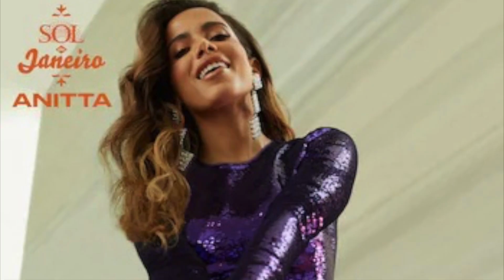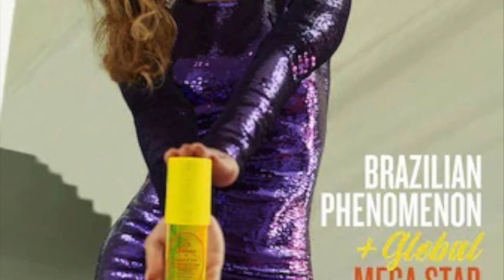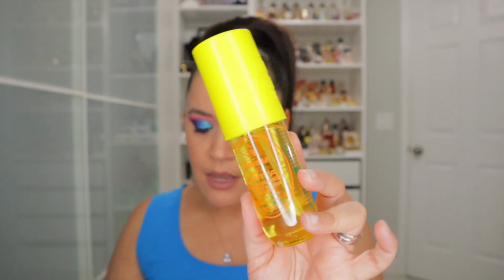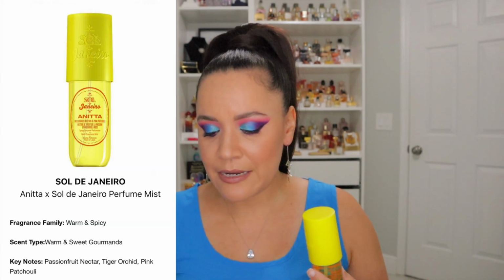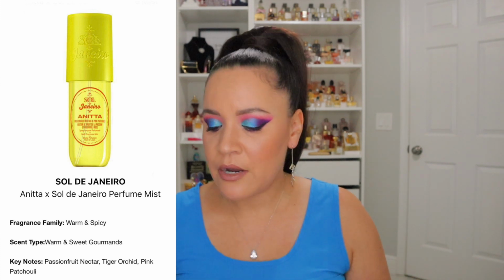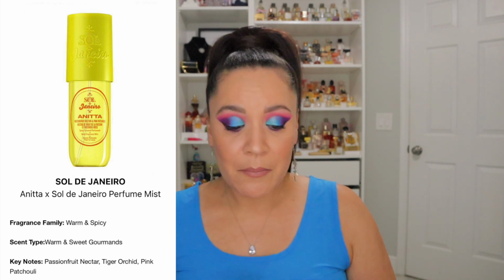So another limited edition, again, I believe this one is exclusive to Sephora. This is in collaboration with Anitta. This is in this really pretty yellow bottle, and this one is in the fragrance family of warm and spicy, and the scent type is warm and sweet gourmands, and the key notes in this are passion fruit nectar, tiger orchid, and pink patchouli.